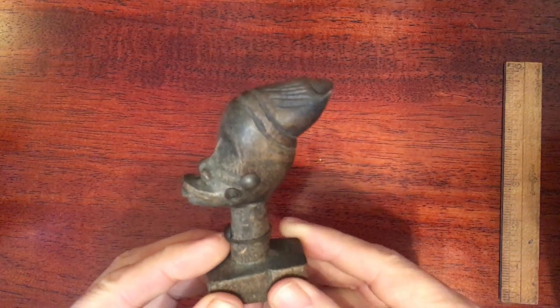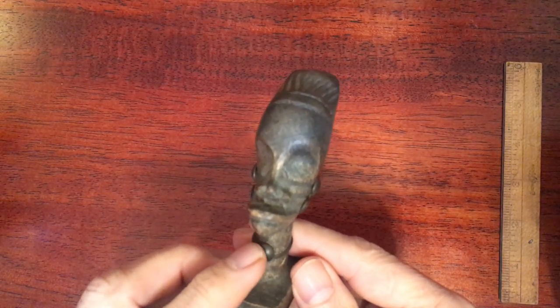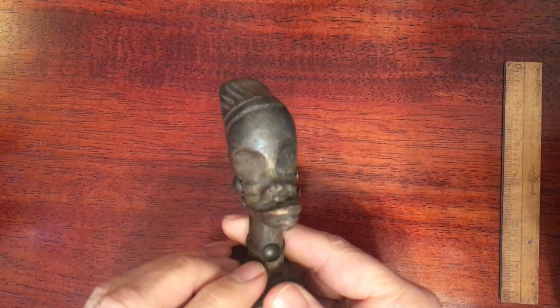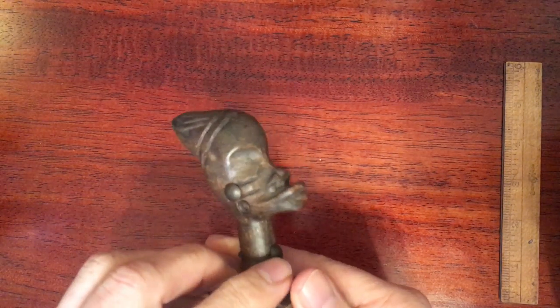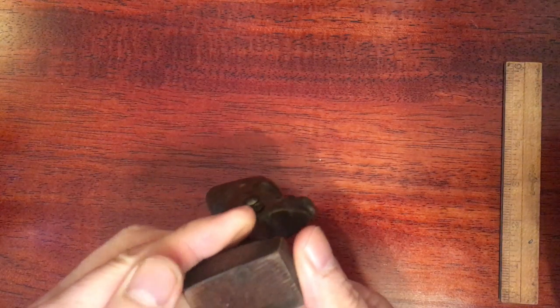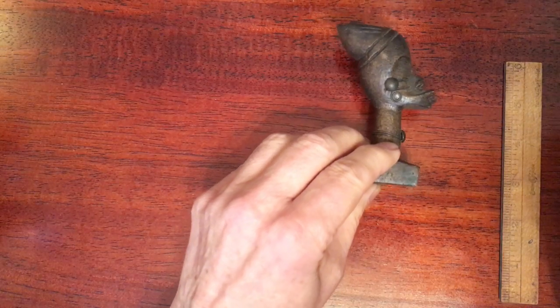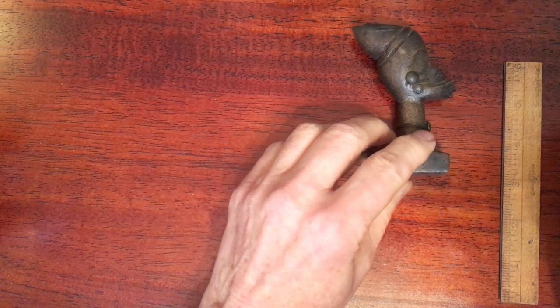Nice head. It's got a little metal band around it with a tack at the top. She's well sculpted. It's a lighter wood. Nothing is ever signed on the bottoms. That was unknown to them. But she's quite nice. Lovely.